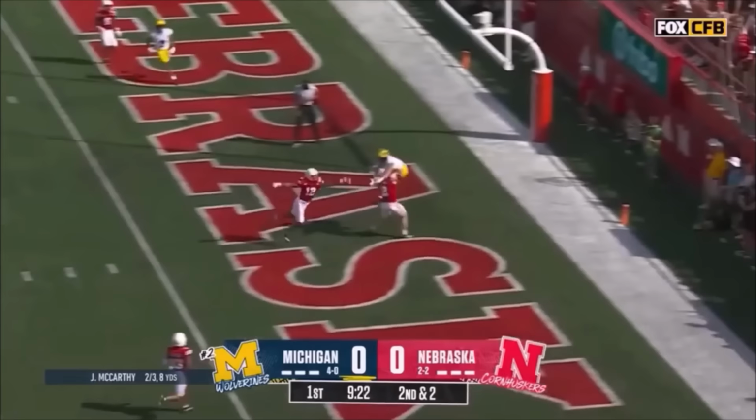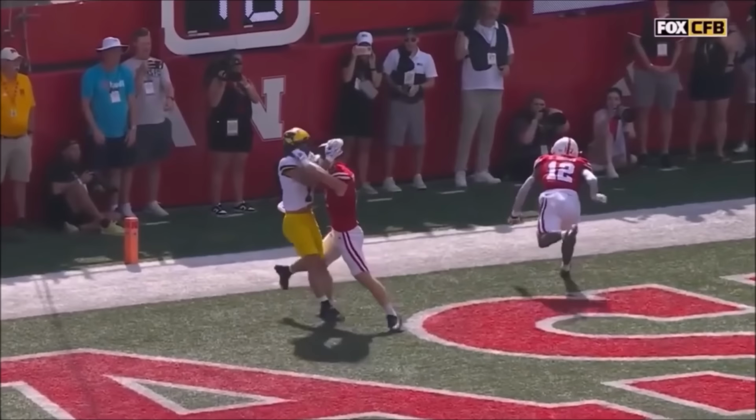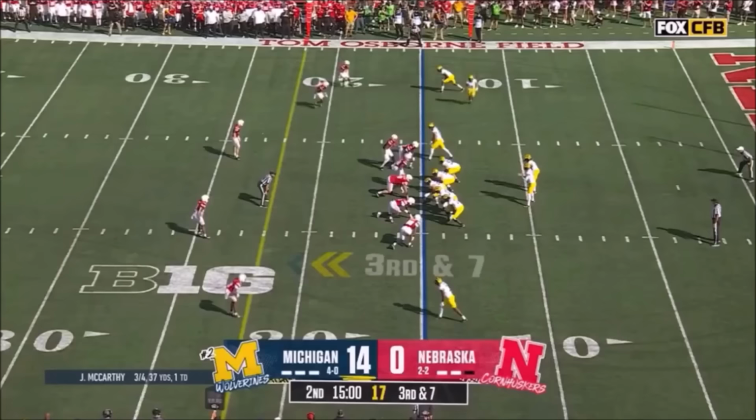Now he wins it downfield. Through the end zone, Roman Wilson, fighting hands and contact. And he just pins it against Gifford's helmet. Thanks, Matt. J.J. McCarthy with a bullet right down the middle.